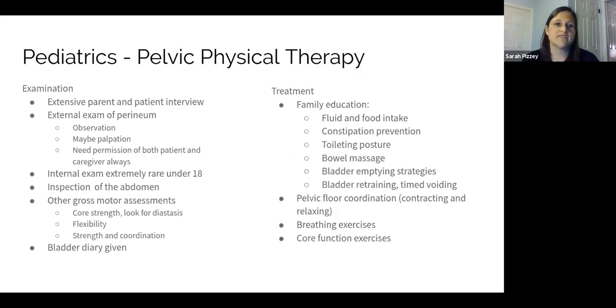So if your child does end up in pelvic physical therapy, what are we going to do? A lot of people think, wow, well, I know what you do with an adult, but what on earth are you going to do with a child who doesn't understand everything?